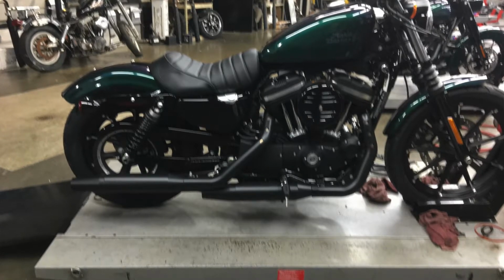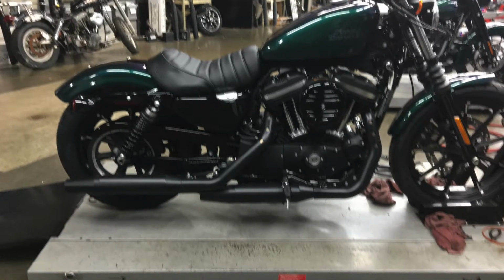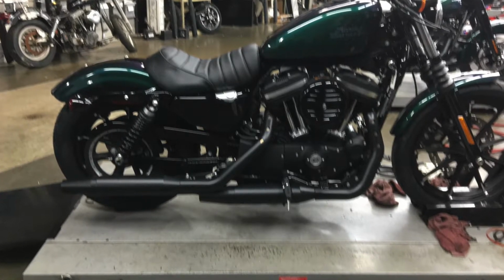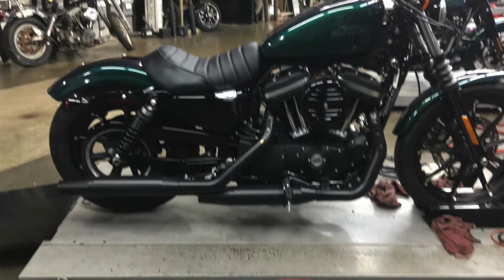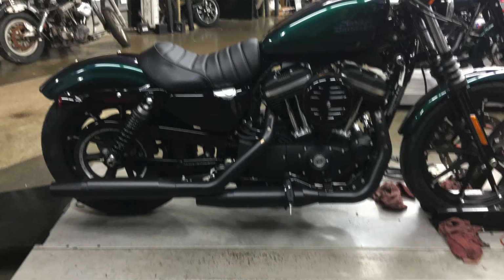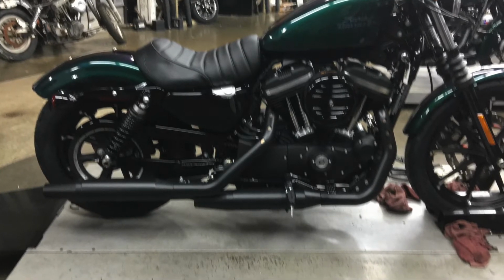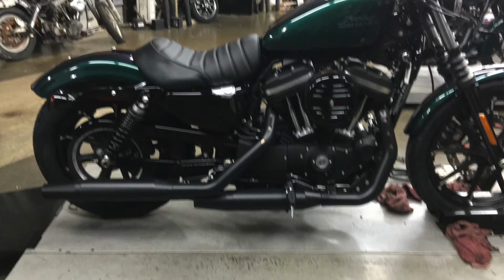So we head over back to the shop. My bike is still in the lift. They just finished the detail of the bike. This is where this conversation I'm going to share with you, working with the parts salesperson and demonstrating to me where the crash bar is going to end up. I have to make a decision on whether I'm going to go with 4 inches or 6 inches, and they're helping me determine which one to get.